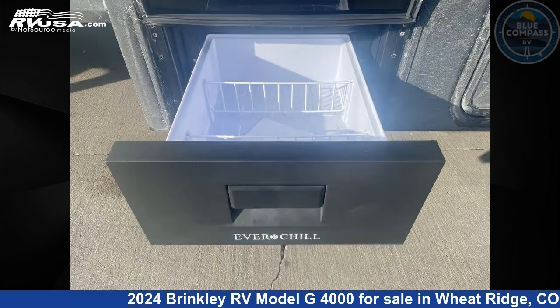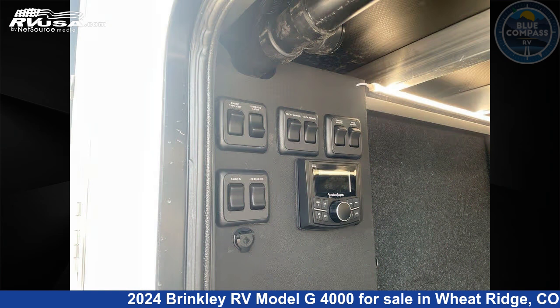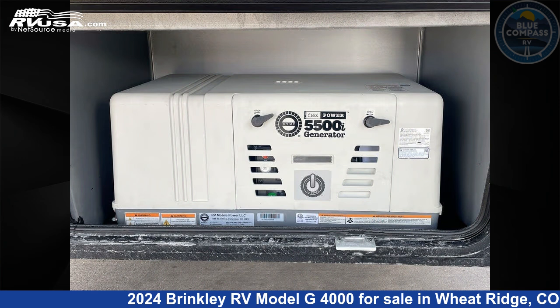This new Brinkley RV is 40 feet 0 inches in length and features a SAHARA interior, sleeps 8, slide-out, and 150 gallons fresh water capacity. The floor plan layout of this fifth wheel features bath and a half, front bedroom, kitchen island, loft, 2 entry/exit doors.